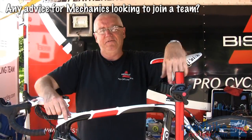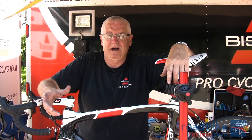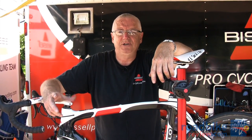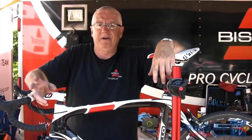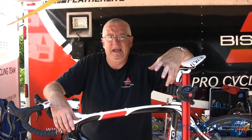Well, there are two different kinds of mechanics. There are bike mechanics that work in shops, and those guys know how to fix bicycles really, really well. And obviously race mechanics know how to do that too. But what a race mechanic adds is the ability to prioritize the work so that what has to be done in time for the race gets done before the less important ancillary things. That prioritization is what makes a race mechanic a rare item.